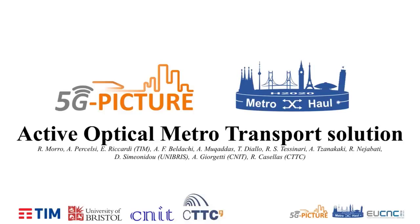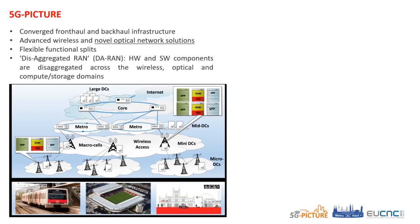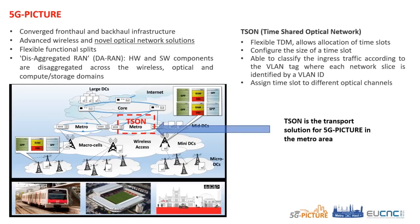This video presents a joint experiment between 5G Picture and Metro Hall projects on Metro Optical Transport Solutions. 5G Picture provides converged fronthaul and backhaul infrastructure and develops the disaggregated RAN, where hardware and software components are distributed along the network. The TOPOLOGY node developed by University of Bristol combines packet switching and time slot assignment within WDM channels, which supports low latency network slicing in the transport metro area.